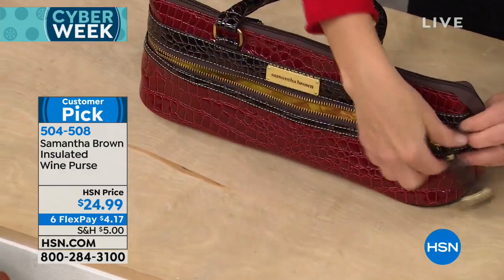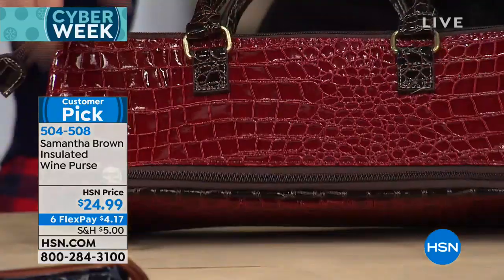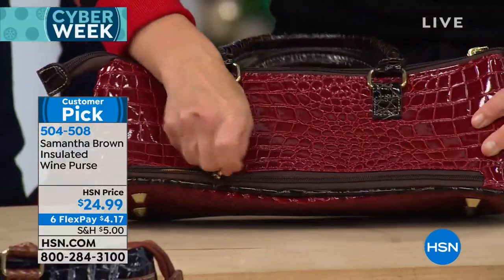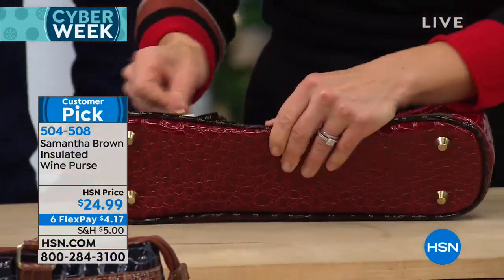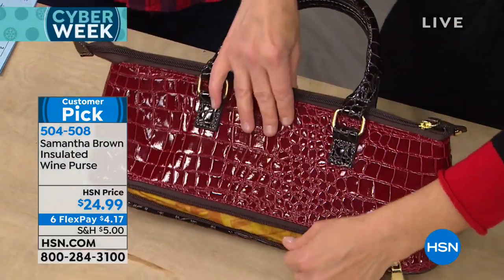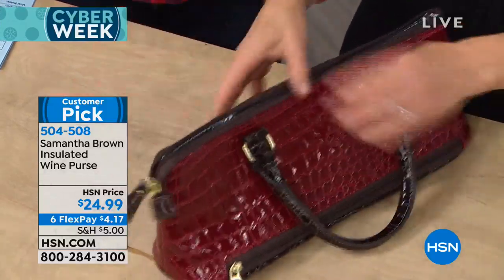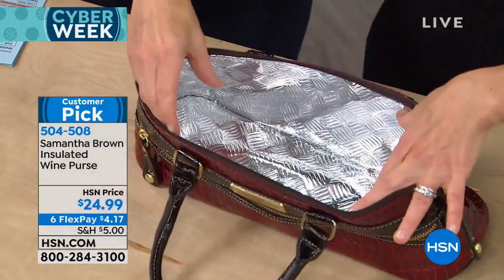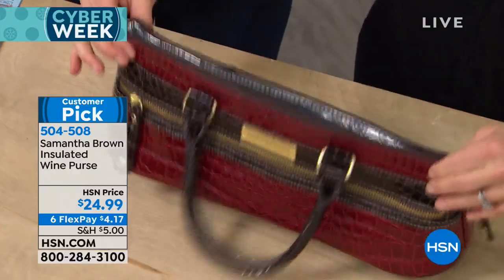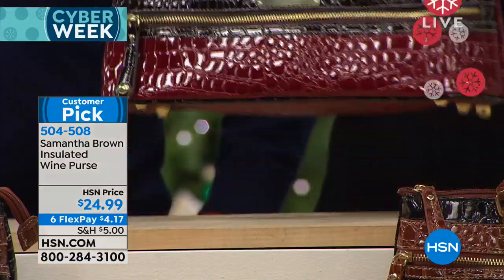Great little features like the front pocket here. And so for that person in your life that you have no idea what to get for, get her this, because she is going to love this. You can use it not just for a wine purse. It makes a really nice little lunch tote, because you can put a sandwich in here, your carrots, all the healthy stuff we're trying to eat lately. But it's just a great hostess gift.